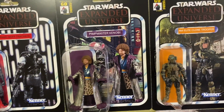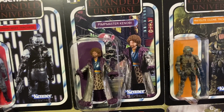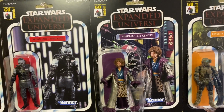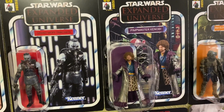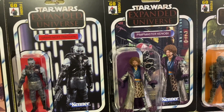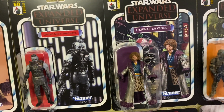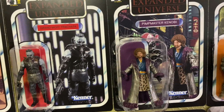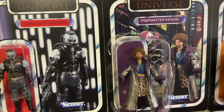All right, this is one of my favorite customs. Pimp Master Kenobi. I did a Pimp Master Kenobi and a Pimp Daddy Darth Vader for a custom contest on Yak Face. They won that custom contest. I don't remember what I won for that. And then I got an offer to buy both of those customs, which I took up. So I think I got $50 for both of them. And then I really missed having those particular figures. So I redid the Pimp Master Kenobi, and he's got his swagger saber there with the Scuba Clone Commando head.